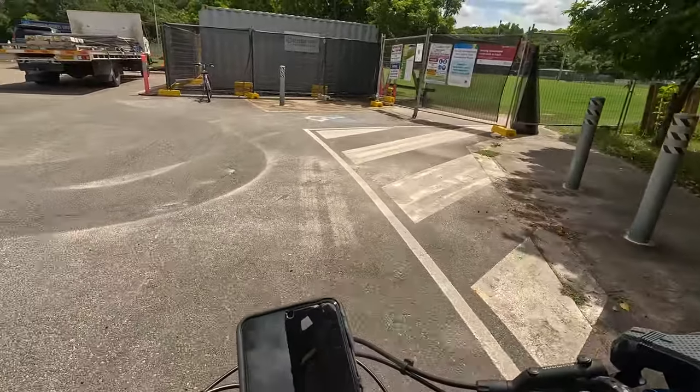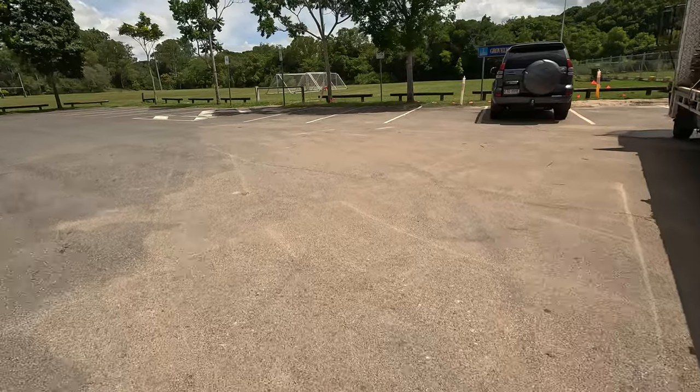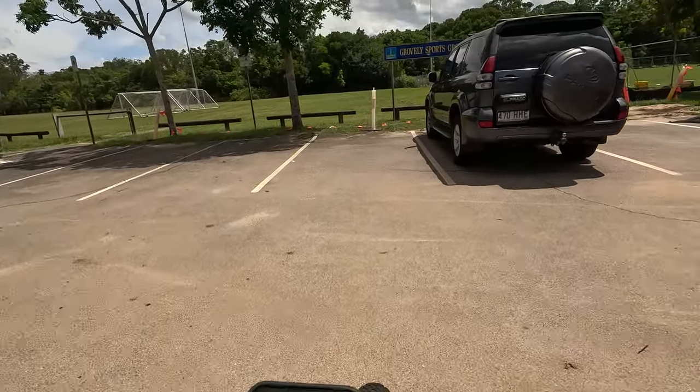Geez, I made it back to my car in next to no time. I didn't even get a chance to stop for my cup of coffee. All right, so anyway, I'm just gonna have my cup of coffee on my way home. That was a total of 50 kilometers. That's 50 all up.